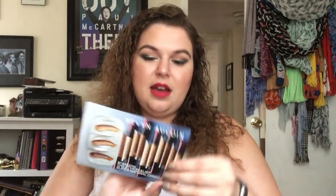I then used up these Kevyn Aucoin, what are they? They're the Etherealist Supernaturalist Concealer. I used medium as a contour. I didn't even touch deep. It was way too dark for me. And then I used light under my eyes. They were all very yellow toned. So I wouldn't use any of these shades. Maybe if they had a more neutral to pink one. So none of these worked for me, but if they had one that worked better, I might try it out. It was fine. It did look a little crepey though.